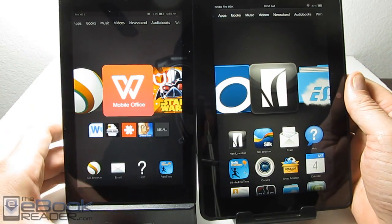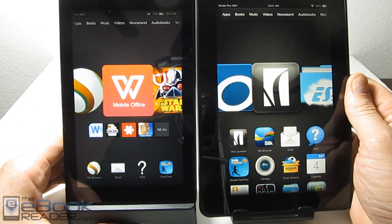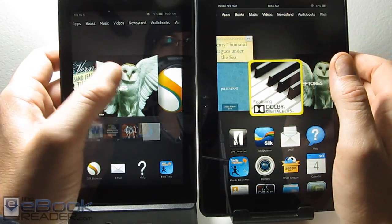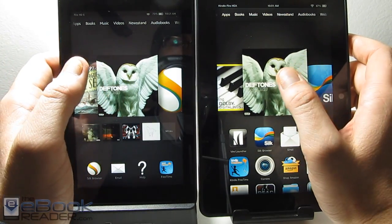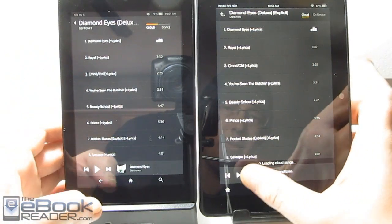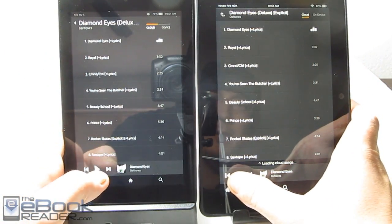You've got the different hardware differences with the HDX. It does have 2 speakers, whereas the HD here on the left only has 1 speaker, and the speaker definitely sounds better on the HDX. I don't know how well it's going to translate on the camera here, but let me go ahead and give you a quick sound test here with the volume up on both of them.